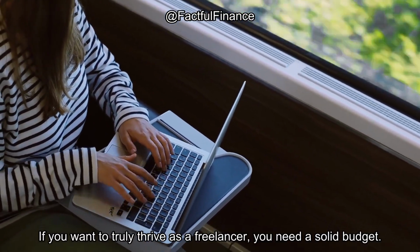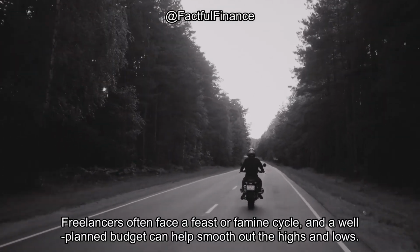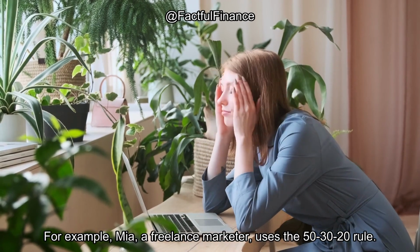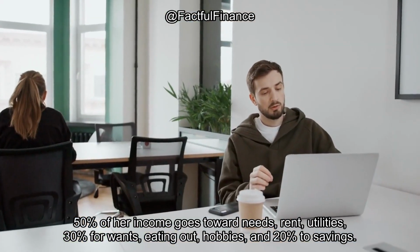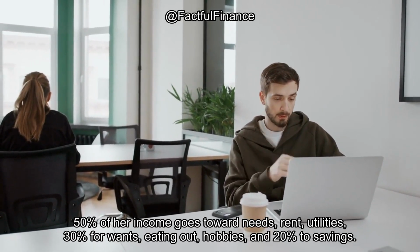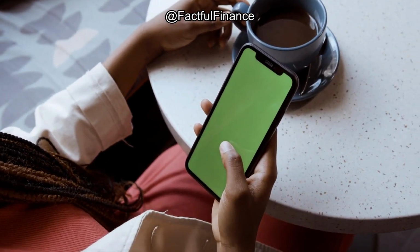If you want to truly thrive as a freelancer, you need a solid budget. Freelancers often face a feast or famine cycle, and a well-planned budget can help smooth out the highs and lows. For example, Mia, a freelance marketer, uses the 50-30-20 rule. 50% of her income goes toward needs, rent, utilities, 30% for wants, eating out, hobbies, and 20% to savings. This strategy keeps her financially grounded even during months when business is slower.